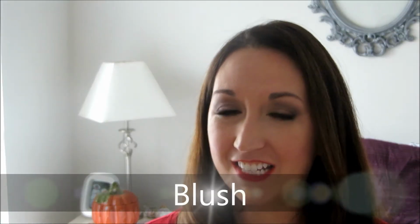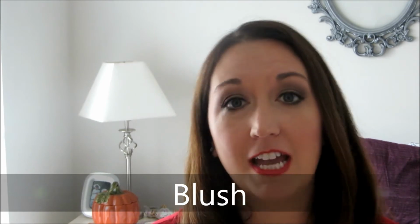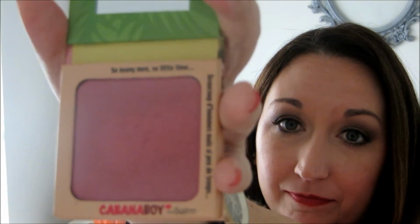Next up we have blush, and think of your plums and your berries. Two that I love that are high-end are Desert Rose from MAC, which is very pigmented and gorgeous, and I have Cabana Boy from The Balm. But for drugstore alternatives, you can't beat Wet n Wild.